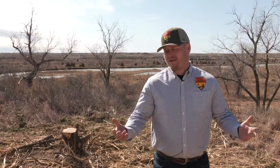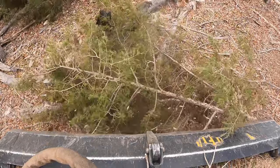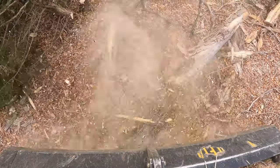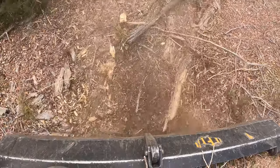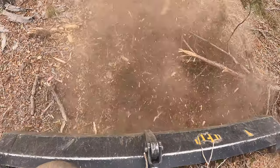So what you see all around me is where we've been doing this project. We've been chewing up these cedar trees. So we call it masticating. Literally means to chew them up with big drum grinders on machines. And so now that we've removed these cedar trees, now native forbs, native grasses, they can come up and make that good upland habitat, this riparian river habitat that the turkeys, the quail, everything will utilize.